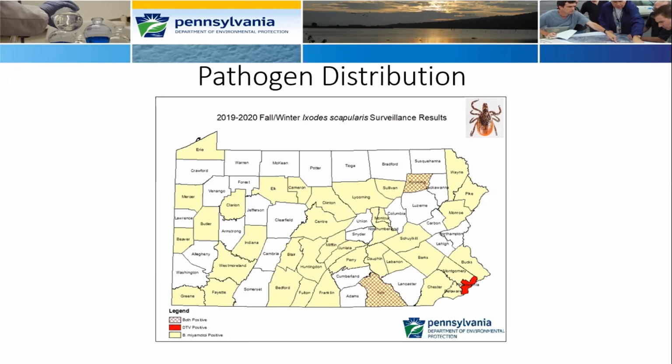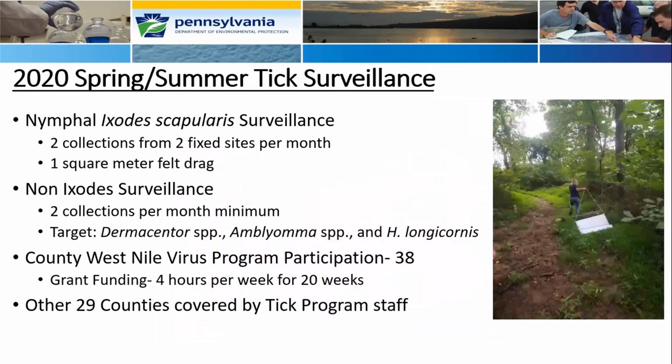The minimum infection rate in Wyoming County was 1.27%, quite a bit higher than the state average, and in York County it was 1.20%. So jumping ahead a little bit, in this year's study, which is beginning now, we're going to look at these counties more heavily and try to figure out, is deer tick virus sustained in these counties? And we're also going to look statewide for the presence of DTV.